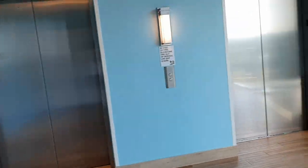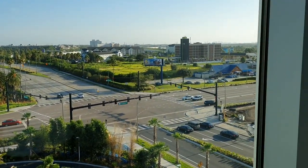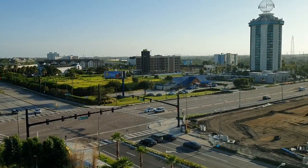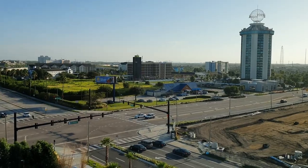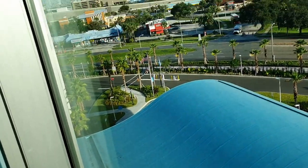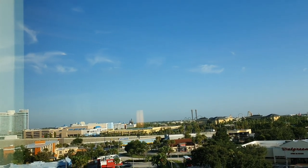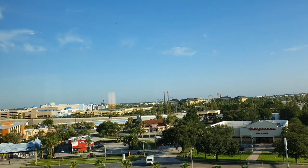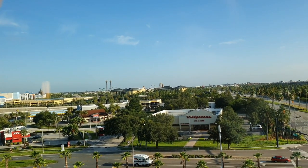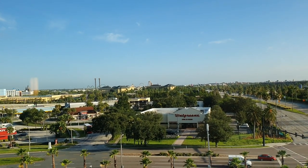I'm going to take the lift down to the lobby now. View from the lift area. Front of the hotel. The Walgreens, the KFC. You can see the Hulk. You can see the Rip Rocket, the Hollywood Rip Rocket. There's on both of them.